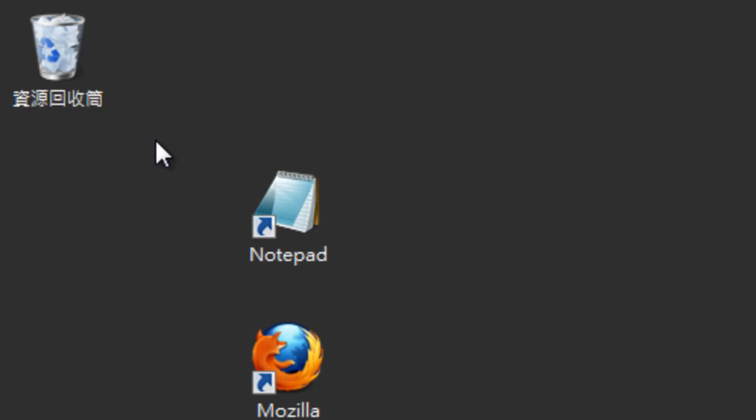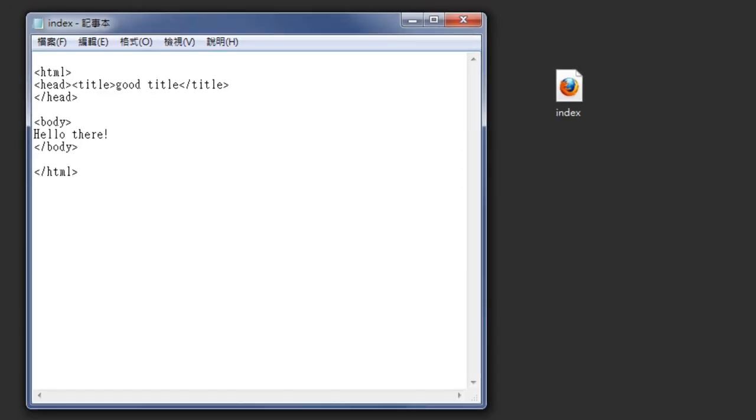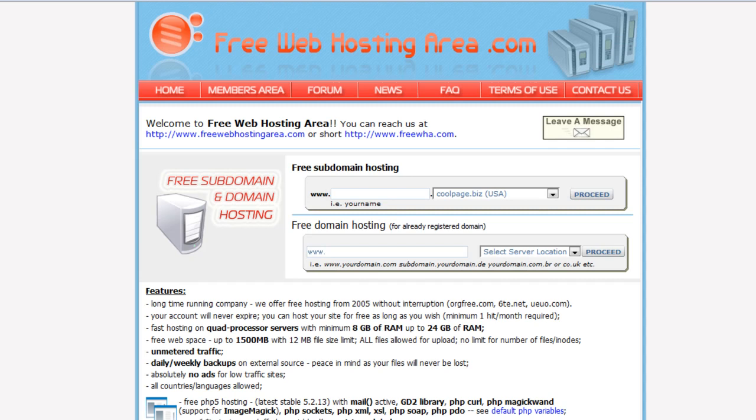Hosting is where a company has servers. Servers are just like large computers with storage space, and they're going to let us store this index file on their computers so that it's accessible 24 hours a day online. There's many different kinds of hosting plans, from free ones to very expensive ones, and they all have different features. I'll start off with the free ones.